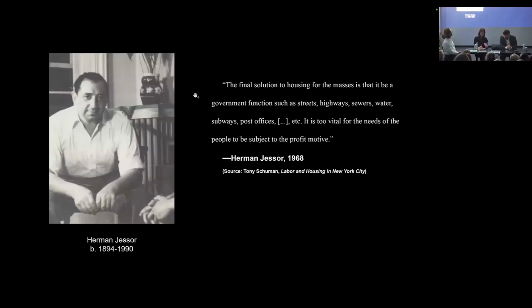So just to give you a sense of who Herman was as a person, I particularly love this quote. In 1968, Herman said, "The final solution to housing for the masses is that it be a government function such as streets, highways, sewers, water, subways, post offices, etc. It is too vital for the needs of the people to be subject to the profit motive."